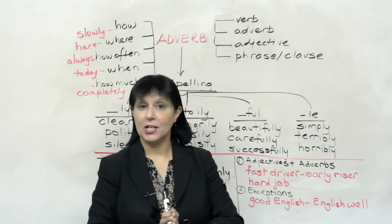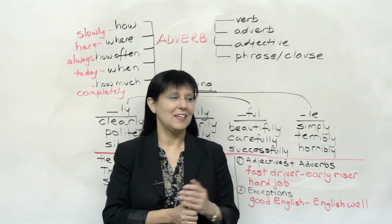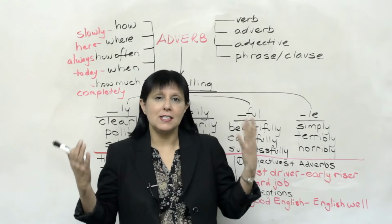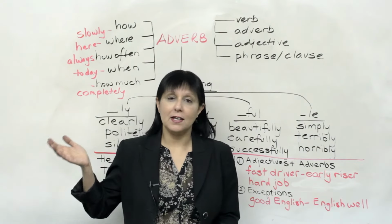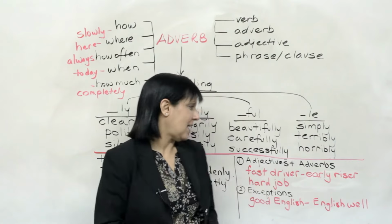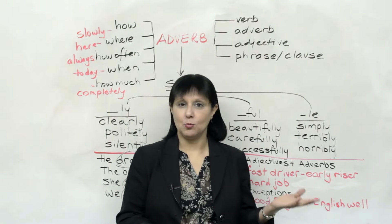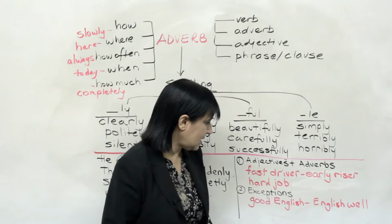In fact, if you change that word, hard, to hardly, it has the opposite meaning. Did you know that? If we say she hardly works, it does not mean that she works very hard. It means she almost doesn't work. If I say I have hardly any money, that means I have almost no money. So hardly means almost nothing. You say she works hard, not she hardly works, or she works hardly, because that would have the opposite meaning.